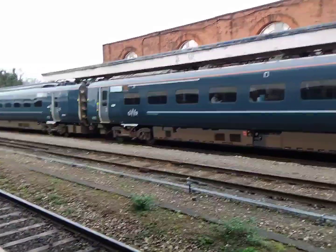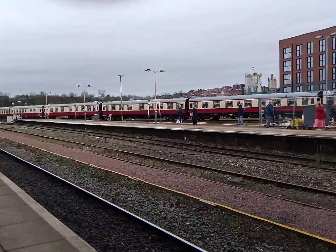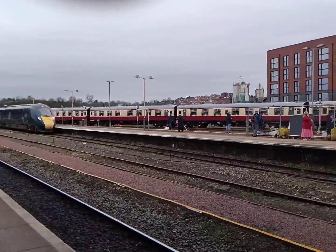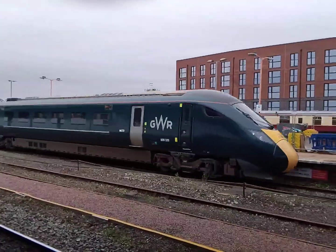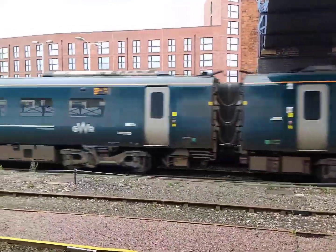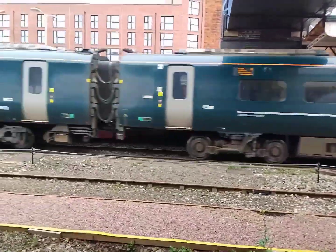Oh, there's that one. Down there, you probably can't see it, but that 66 is gone. A bit late. So here's the 1515. I think this one actually is from Great Malvern, because I saw it waiting at Malvern Wells on my way up here. Yeah, 800-320. This is from Great Malvern to London Paddington. Here's this one.